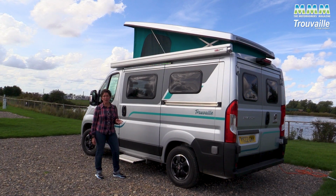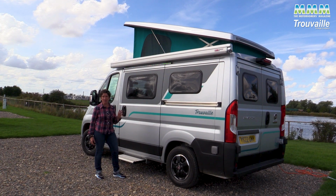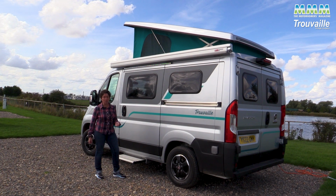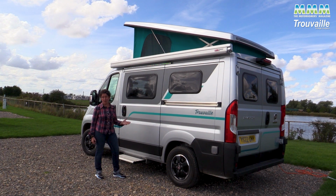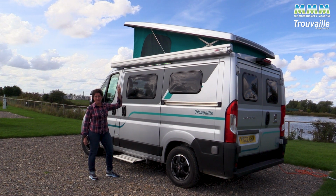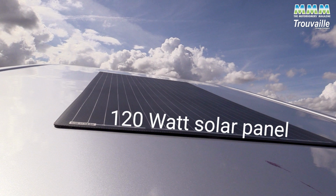Now, because this camper van is designed for family adventures and it's also a hire van, you can hire this for around £135 a day. When Richard designed it, he wanted to offer a camper van that really included most things, so you're not having to add lots of optional extras afterwards. So apart from the LPG tank, which comes as standard, you've also got on the roof there a solar panel. Now you get a 120 watt solar panel as standard.